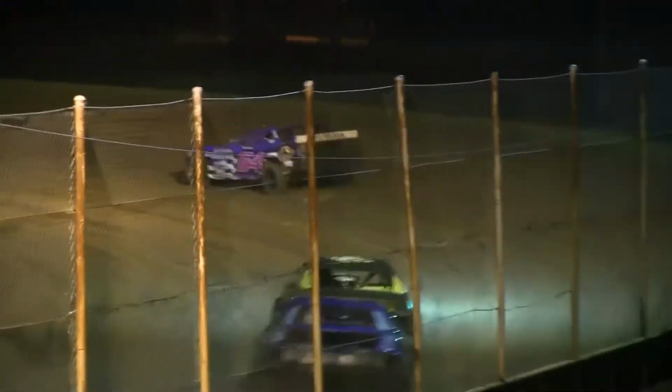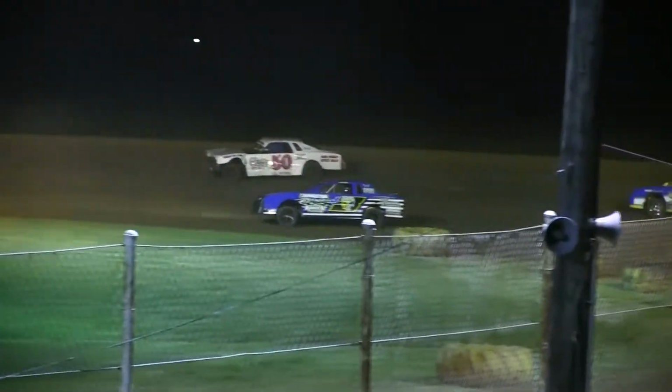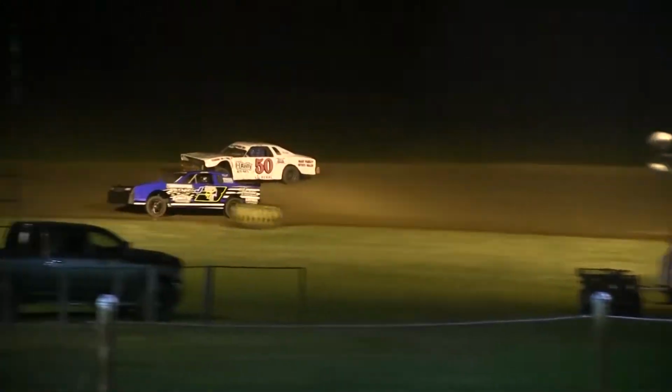So right now, Jamie Jimbo Clayton trying to get by Shelby Franks. Zach can't get the door open. He's got it now. Give it up, fans, for Zachariah Clark.